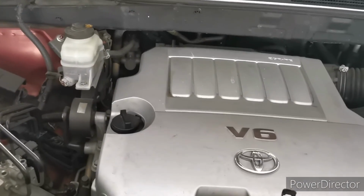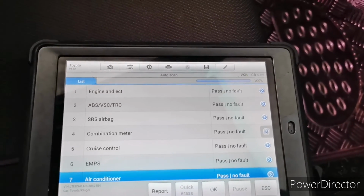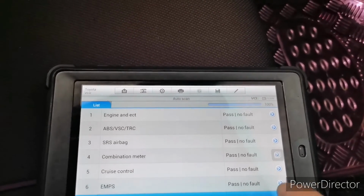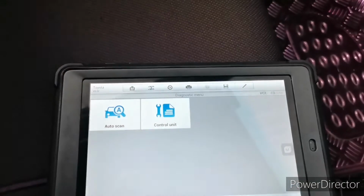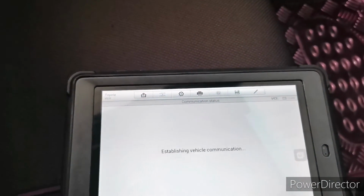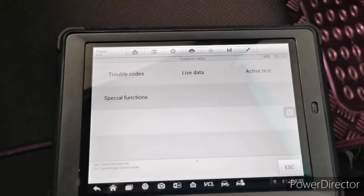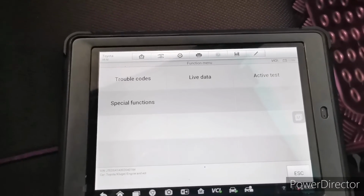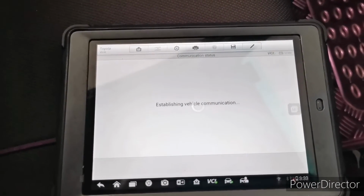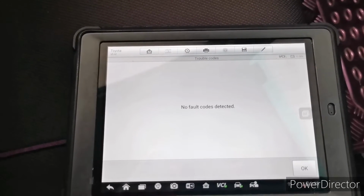Okay guys, let's re-scan the vehicle again. Let's go to the control unit. Engine. Trouble code. Okay, guys, it's perfect. No fault detected.